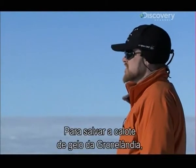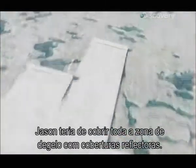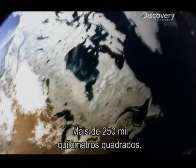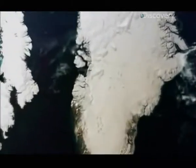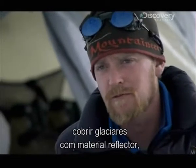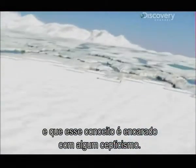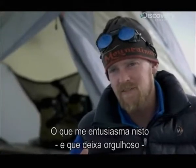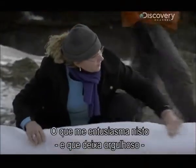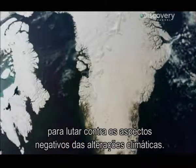To save Greenland's ice cap, Jason would have to cover the entire melt zone with reflective blankets. That's over 250,000 square kilometers, an area bigger than the UK. I understand that this is a radical concept of covering glaciers with reflective material, and that concept is met with skepticism. But that doesn't mean that we shouldn't give it a try. What excites me about this and what makes me feel proud is that we're among the first people to take these first steps towards tackling the negative aspects of climate change.